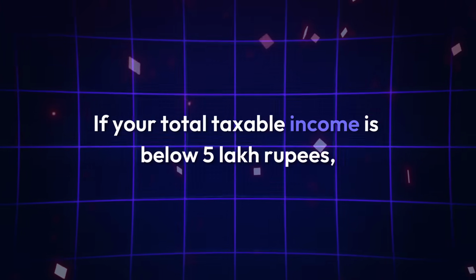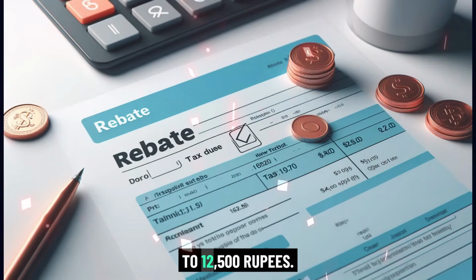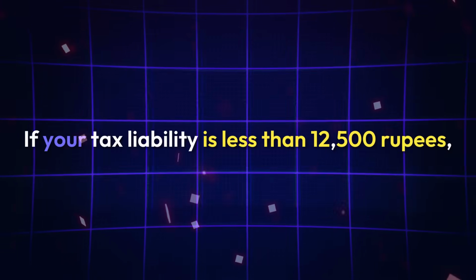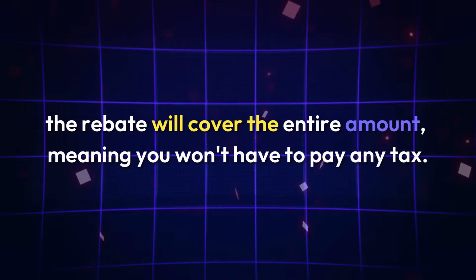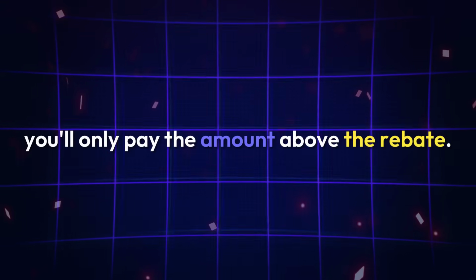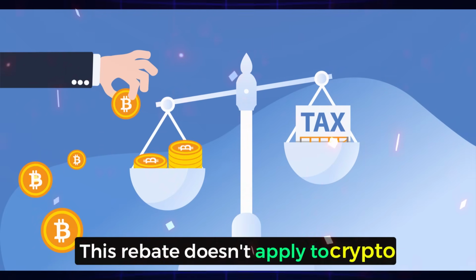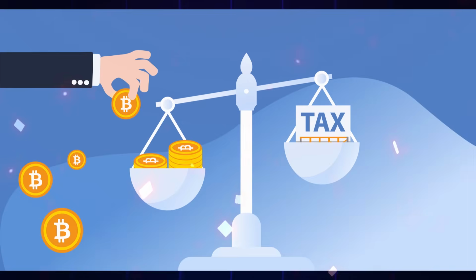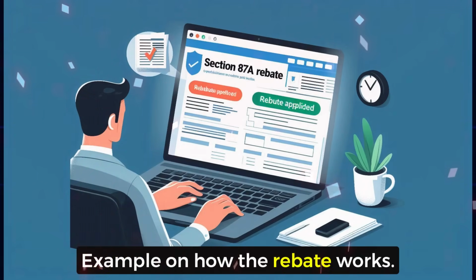If your total taxable income is below 5 lakh rupees under the old tax regime, you can claim a rebate of up to 12,500 rupees. If your tax liability is less than 12,500 rupees, the rebate will cover the entire amount, meaning you won't have to pay any tax. If your tax liability is more than 12,500 rupees, you'll only pay the amount above the rebate. But here's the catch. This rebate doesn't apply to crypto income under the new tax regime. So if you want to claim the rebate on your crypto profits, you'll need to file your taxes under the old tax regime.